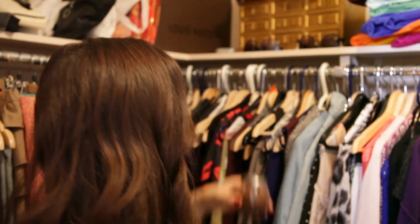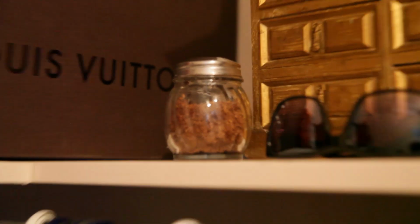Just put them into a bowl or an open air container like this. Stick them anywhere that you need deodorizing, so your closets, drawers. Leave it there and you'll see the coffee grinds start to absorb all of that odor. Change it out fairly regularly. It won't smell like coffee, but those odors will be gone.